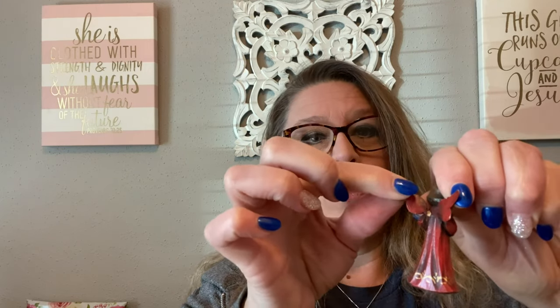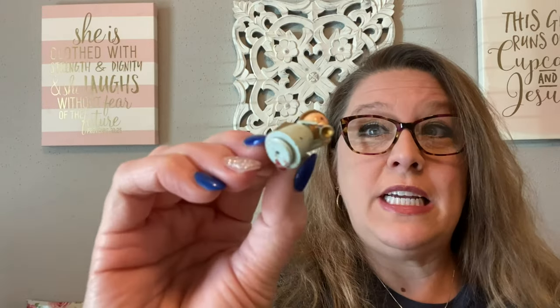But look, here's the angel's wing. So a little bit of super glue and we will have her flying back in no time. Look at this little baby, y'all. Wouldn't she be cute in a little assemblage? She is darling. I love that. Oh, I love it. Here's a little Santa, little miniature. That's cute.